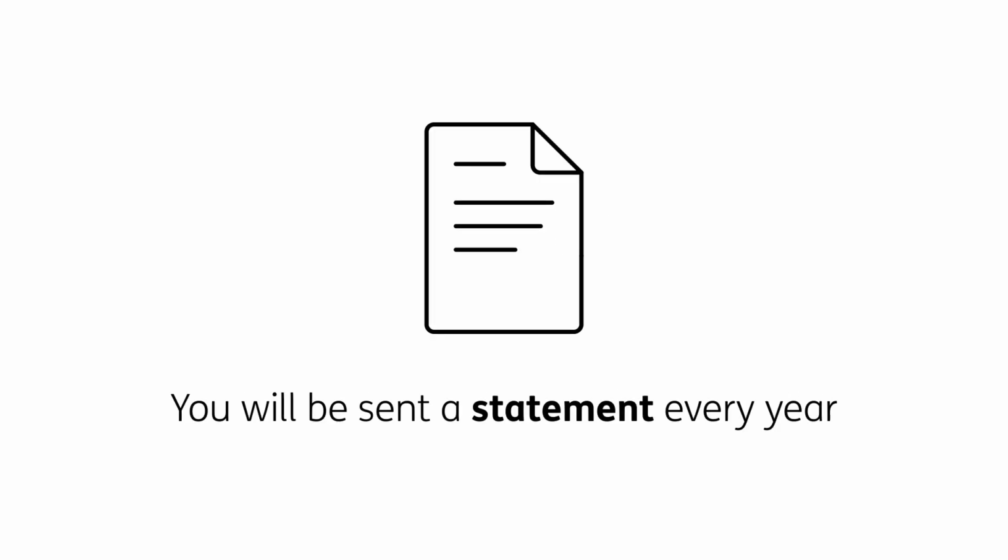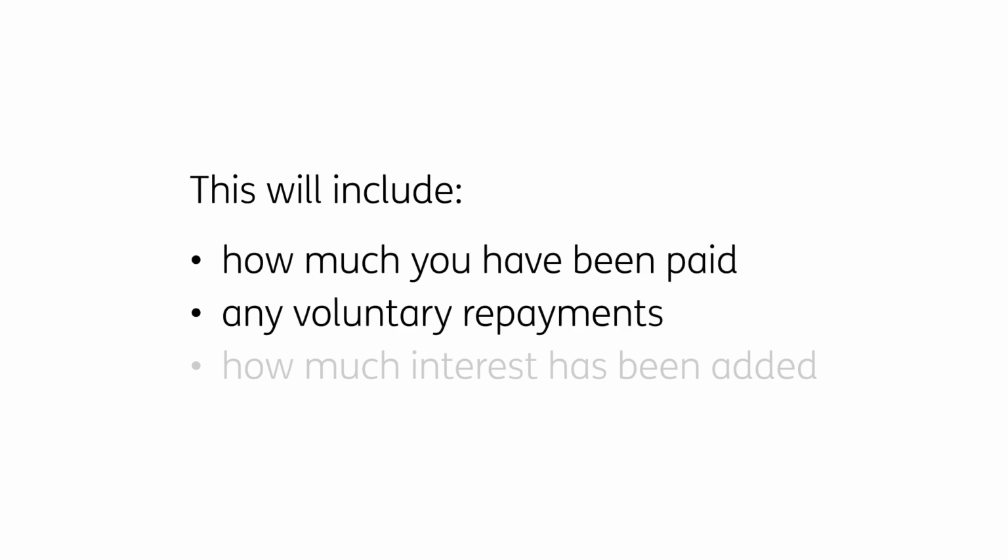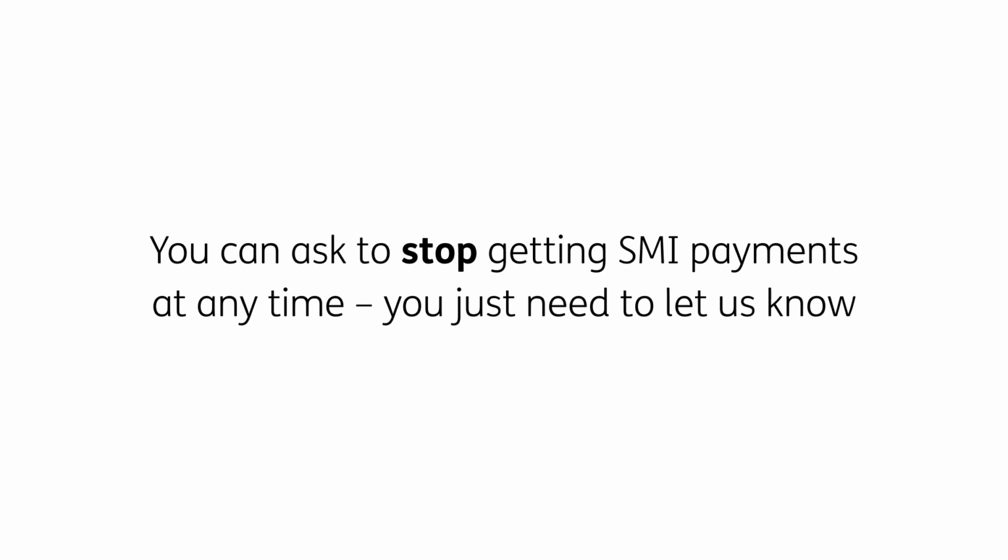You will be sent a statement every year, letting you know the outstanding balance. This will include how much you have been paid, any voluntary repayments, and how much interest has been added. You can ask to stop getting SMI payments at any time. You just need to let us know.